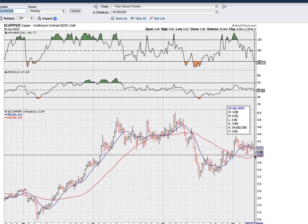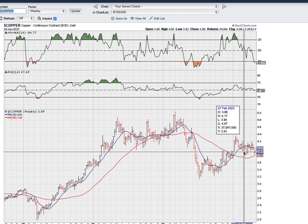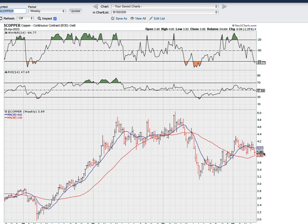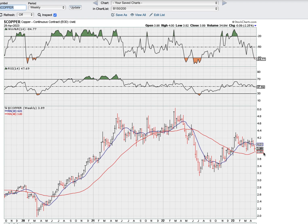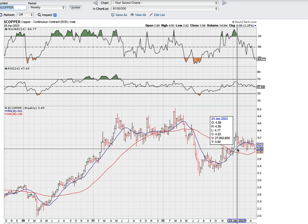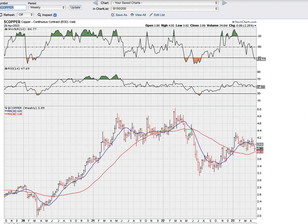This moving average again is curling up, and we have a base here, a line of support you can see that's formed there. And that's probably going to be a good bet. If I was going to make a trade this week, it could do worse than buying copper here with a tight stop loss there just below that support line at 390. So that's all for this week.